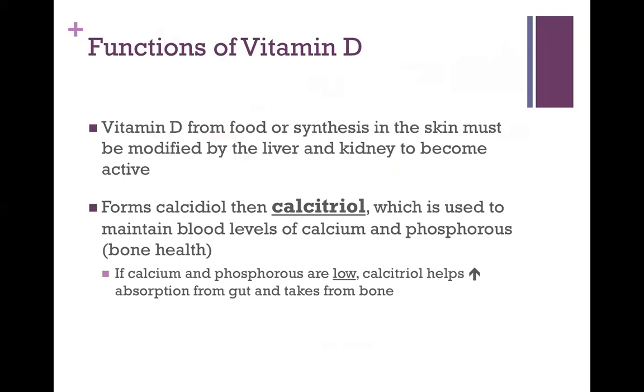And it doesn't do this single-handedly. There are many other hormones involved, as well as glands. There's something called the parathyroid gland, which makes parathyroid hormone, and that plays a role as well. So vitamin D will help keep calcium levels stable in the blood, but can do so at the expense of the bone via parathyroid hormone.